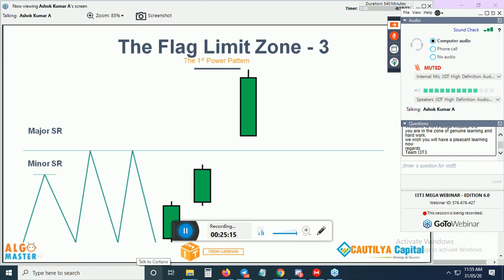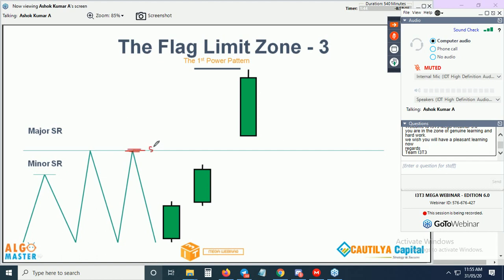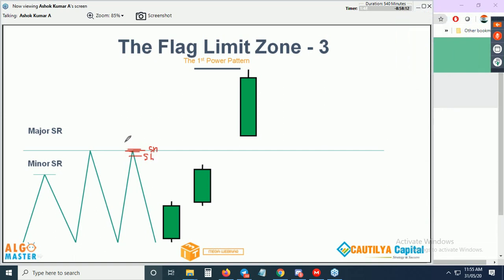All the support resistance traders who trade, they will take trades here. You know, all the double top traders, short, short, stop losses are here. Some put stop loss here, some put stop loss here. Correct? That's how the support resistance traders trade, right?